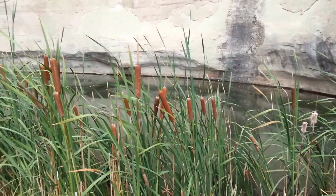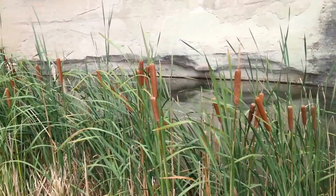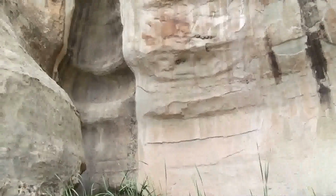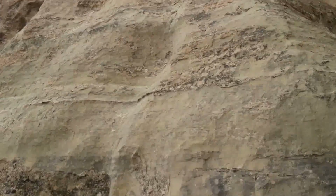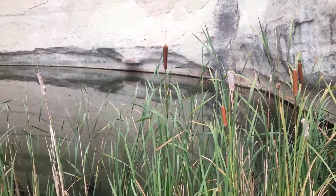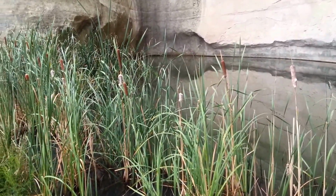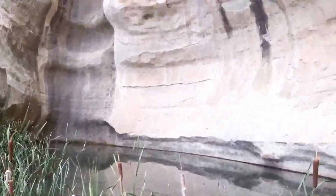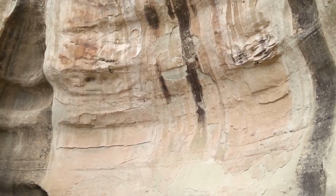I'm down at the bottom of the pool here at El Morro National Monument, and you can see the water behind these huge cattails. And look at that Sandstone Bluff. And here's another view of the ancient pool from the other side. You can see the water a lot better, and there are a lot less cattails on this side. The colors on the rock are just majestic.